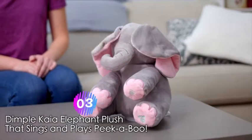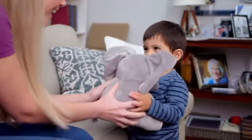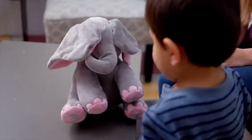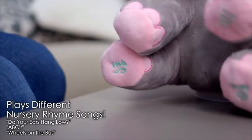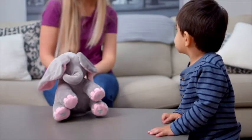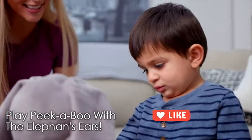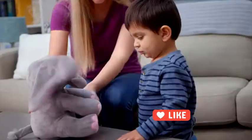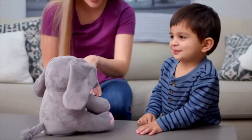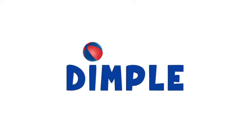Introducing the Dimple Kaya Elephant Animated Plush Singing and Peekaboo Elephant. Made without any hard plastics or glass, this is the perfect gift for small children. To make the elephant sing different songs, squeeze the same foot. And to make the elephant play Peekaboo, just squeeze the play foot. Keep your child entertained and interacting with the Dimple Kaya Elephant Animated Plush Singing and Peekaboo Elephant.